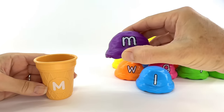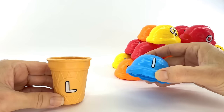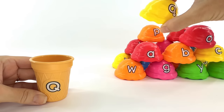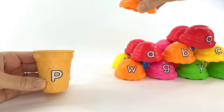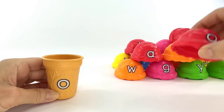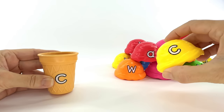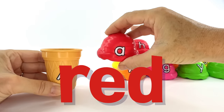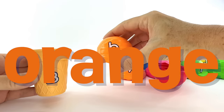Big M, little M, purple. Big L, little L, blue. Big Q, little Q, yellow. Big P, little P, orange. Big O, little O, red. Big C, little C, yellow. Big A, little A, red. Big B, little B, orange. Oh no, I dropped some.